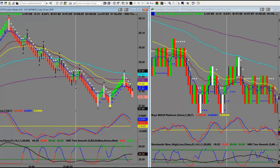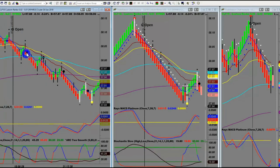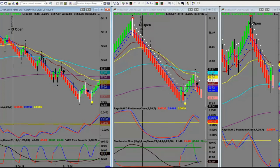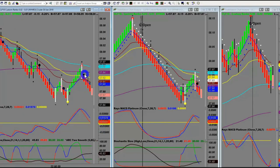Now very quickly, if we jump over to here, see these black dots? For members, these are rule of two trades. So we've got a rule of two, rule of two, rule of two, rule of two. We've got a nice little divergence. Here's another rule of two. I'll spend a lot more time running through these in the focused members-only recordings.